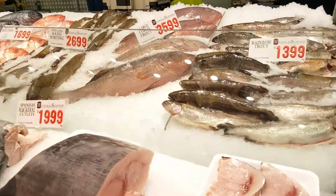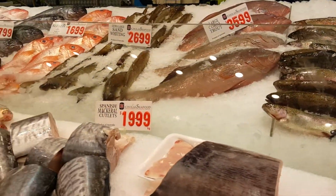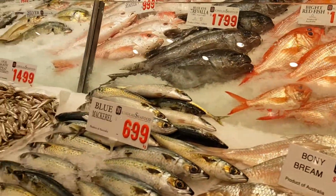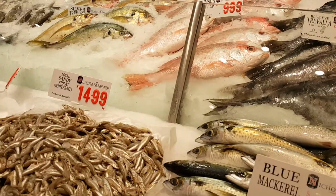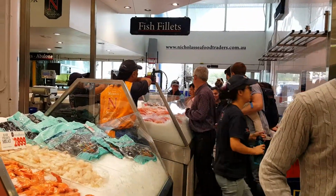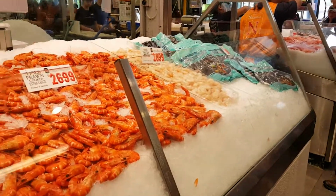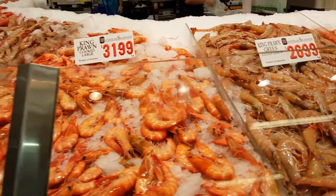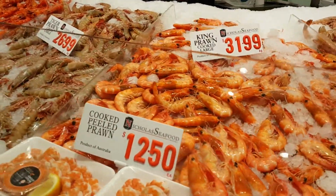I love this area. But, you know, these fish are my friends. I enjoy seeing them in the ocean. And now, they're being sold. Okay. And on this part, I can see fresh shrimps with different colors.